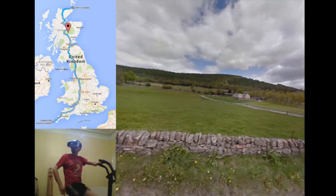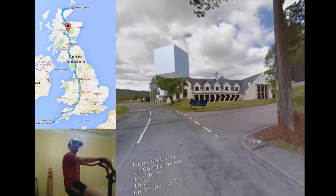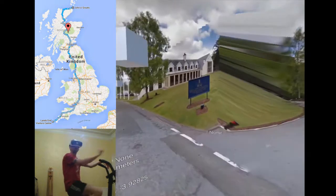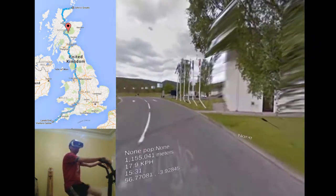Imagine having those hills in your back garden. You just go for a wander anytime you like. What do we have here? Some kind of visitor centre? Brewer. It's the Falls of Brewer.